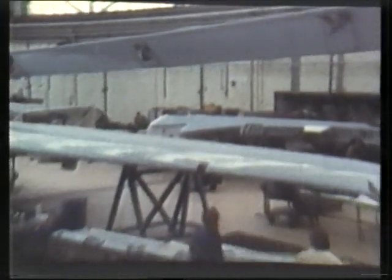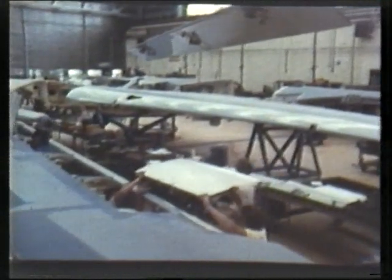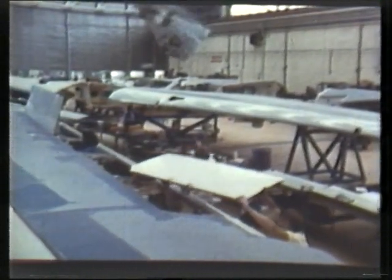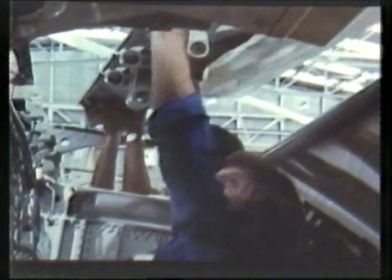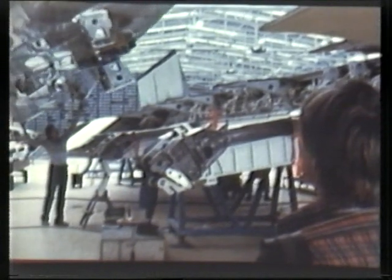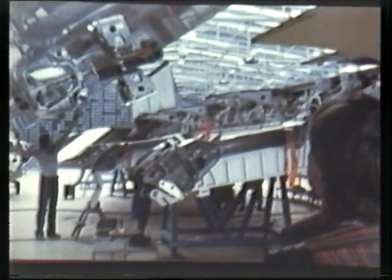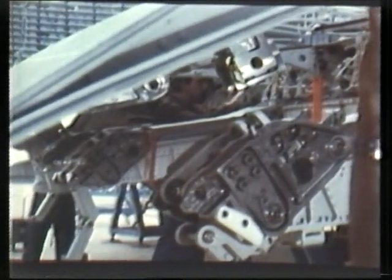Dealing with the vast number of components demands precise logistics. That means the right parts in the right location at the right time. Fitting a spoiler. It's hard to tell that it is made of high-grade composite. A minimum of moving parts means easier maintenance, so the landing flaps were designed as a single unit. The flap is over 10 meters long.